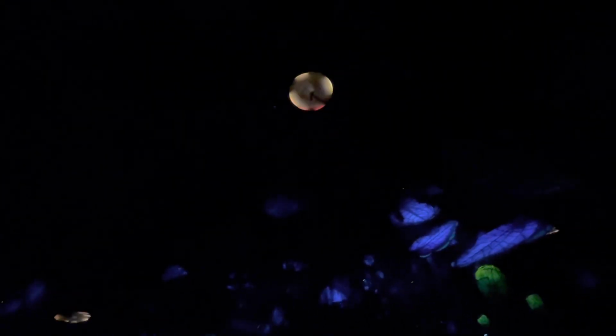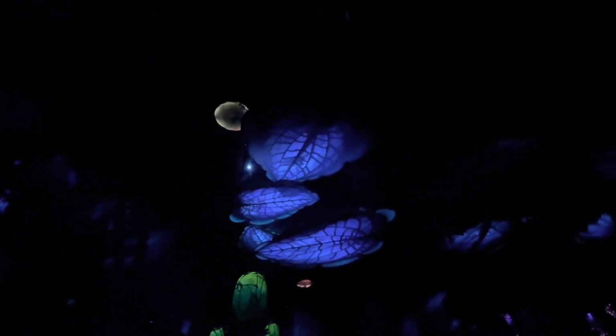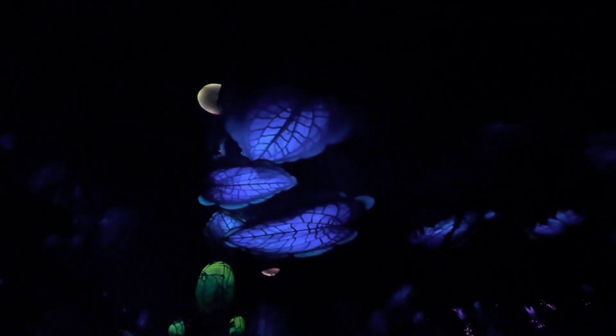It's like a butterfly, but spinning. Look, someone's jumping up and down the leaf. You see it?